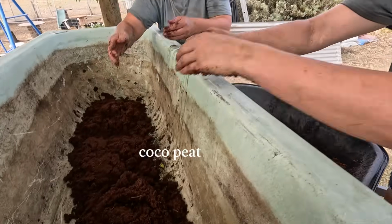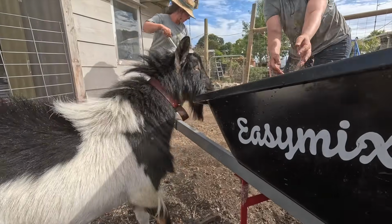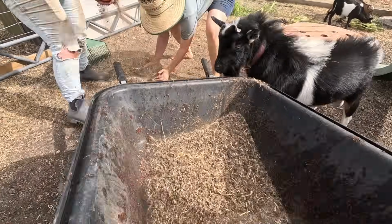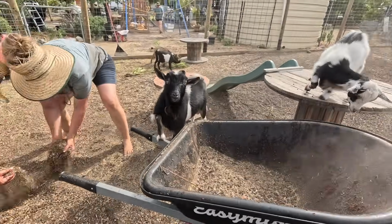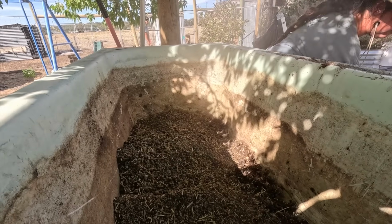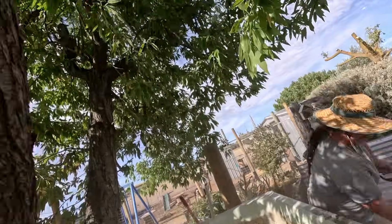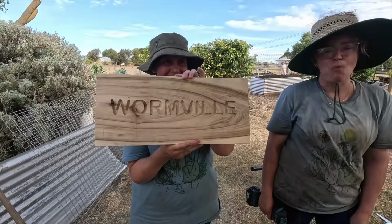Filling up the worm farm. We're going to take the goat poo, a bit of goat poo in the wheelbarrow. Okay, so we're just putting the goat manure, which has got a bit of hay mixed in with it, so we've got sort of a bit of greens and browns. And we're putting the worm farm underneath the shade so it's not in the direct sun.